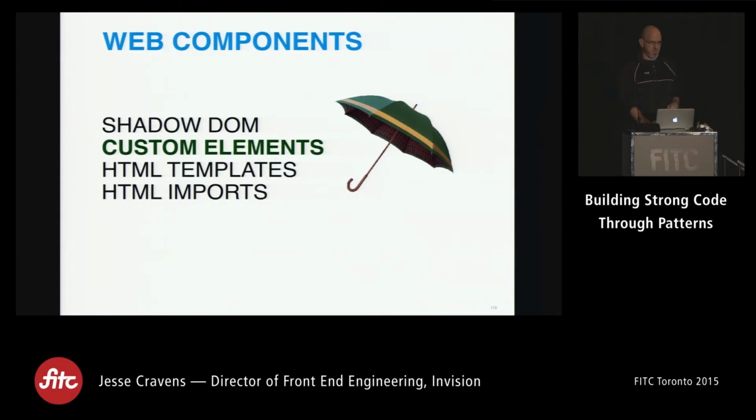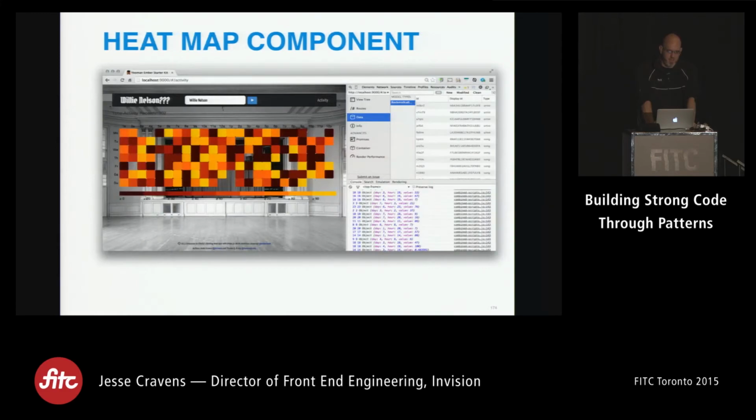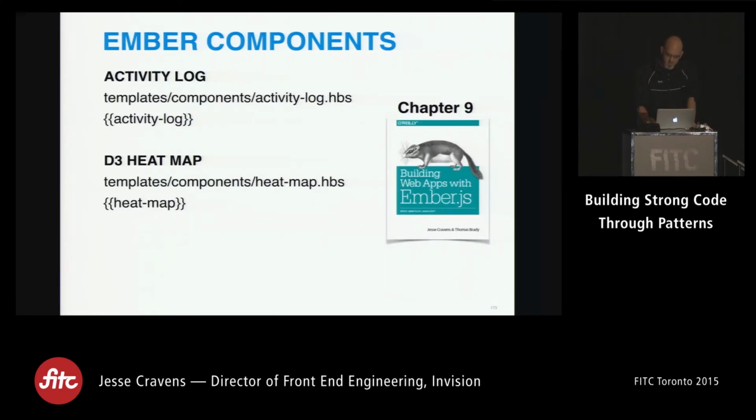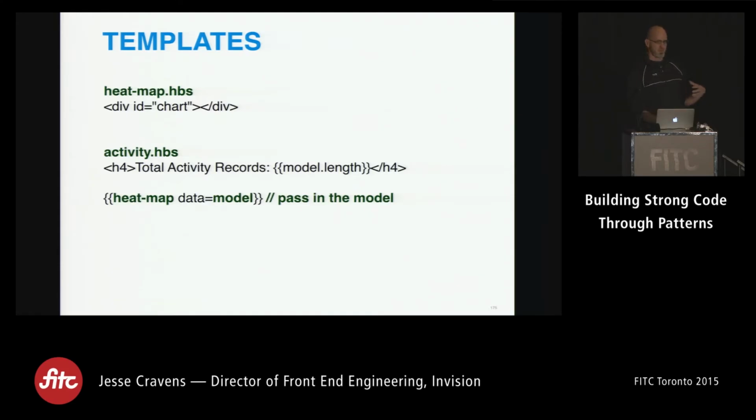But then web components started to pick up steam. And when I talk about web components, I'm talking primarily about custom elements at this point in time. These other specs are still evolving. Shadow DOM is relevant, but the others are just not as relevant yet. In my last book, I put together a couple of examples of Ember components, and one of them was a heat map that was built in V3.